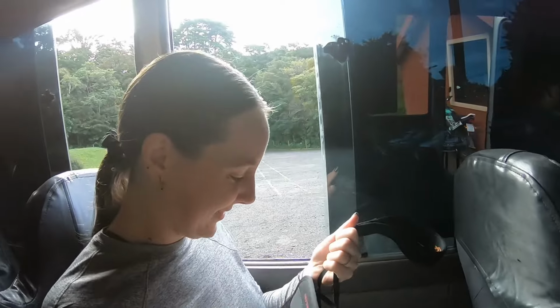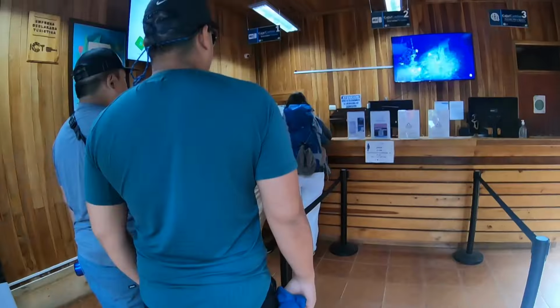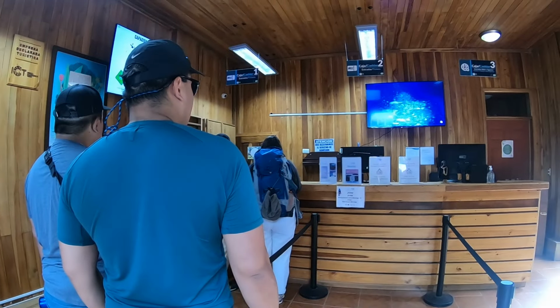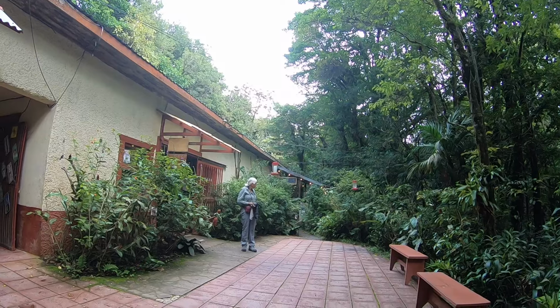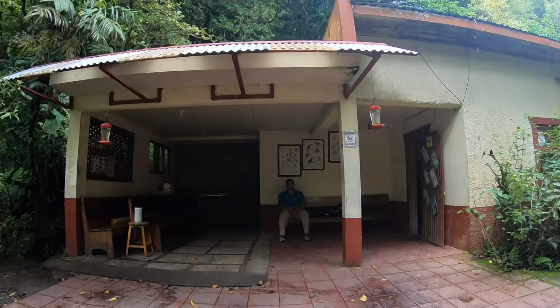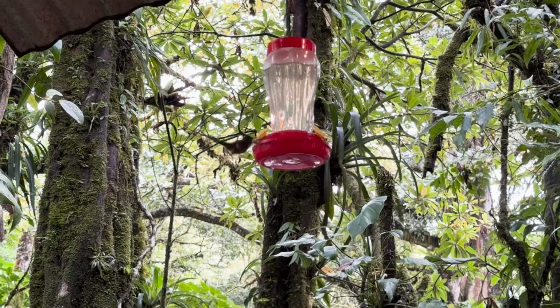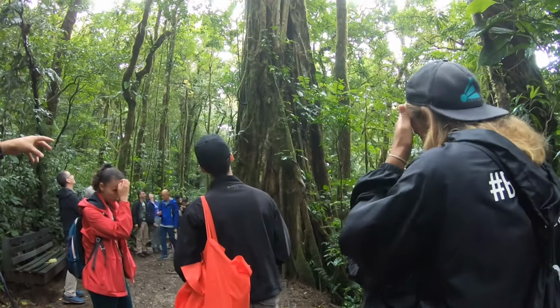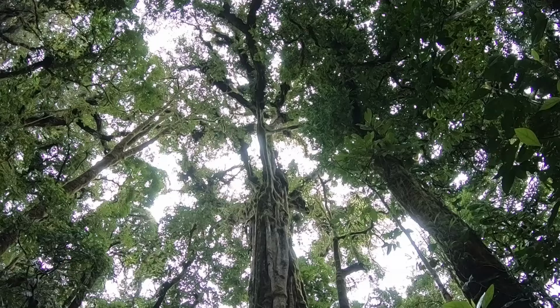We're now on a shuttle which takes us to the main cloud forest in Monteverde. We're going to the Hummingbird Cafe. This is a strangler fig, which is a viney plant which eventually takes over its host. Even though it sounds super creepy, the strangler fig plays a crucial role in the forest ecosystem.